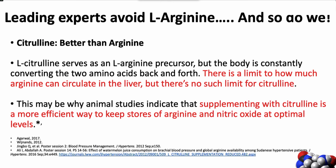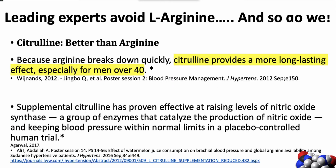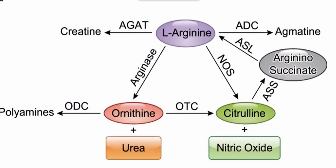Many of the studies are indicating the fact that supplementing with citrulline is a more efficient way to keep the stores of L-arginine correct and the nitric oxide levels where they should be. For example, here's one study that basically said citrulline provides a more long-lasting effect, especially for men over the age of 40. So again, we think back about that chart that said that at age 40, our nitric oxide levels are dropping rapidly. And here we're saying that citrulline is actually going to be the answer to help with that. So again, thinking about this slide, you see that on the right side there, we're circulating the citrulline through there, and it's converting to nitric oxide as needed.